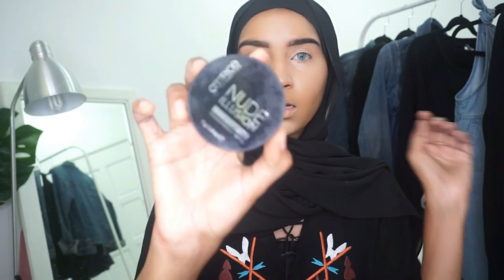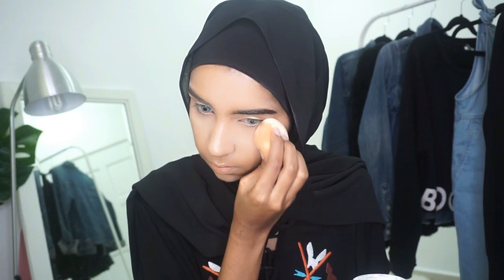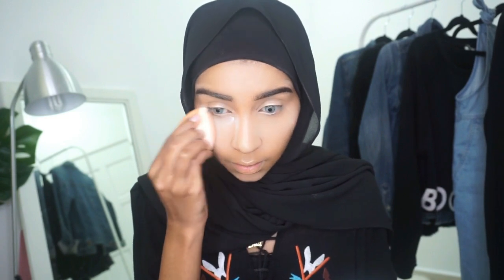And for powder, I'm gonna use this. Set my whole face with this. This is the Catrice New Illusion Loose Powder. I really love this powder. It's cheap, it's from Catrice. I'm not gonna bake or anything. I don't like baking because I think it makes my wrinkles, my lines under the eyes more obvious. So I'm not gonna bake, I'm just gonna set my under eyes. I don't like baking anymore.